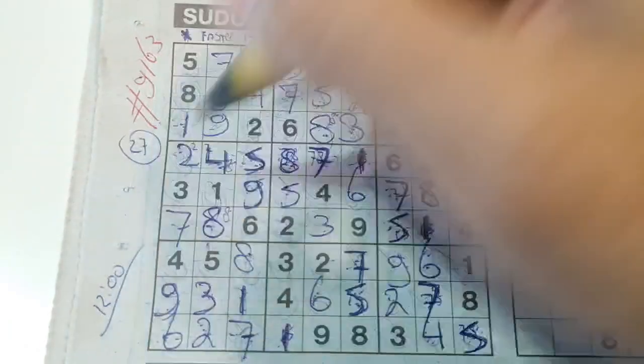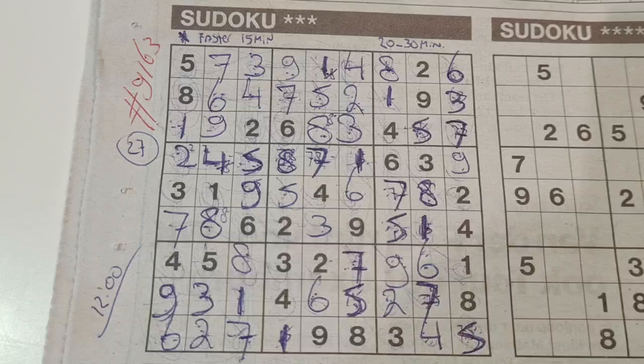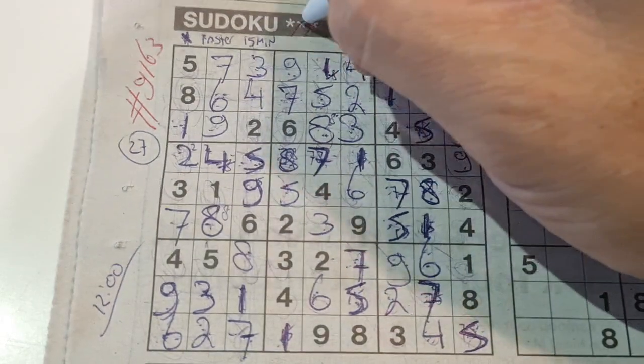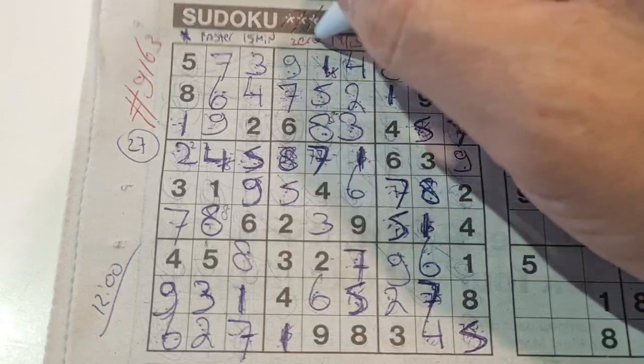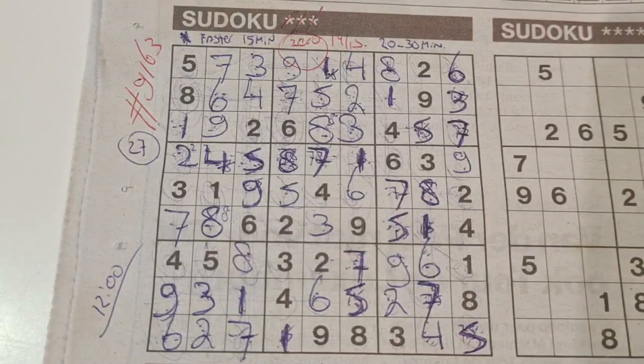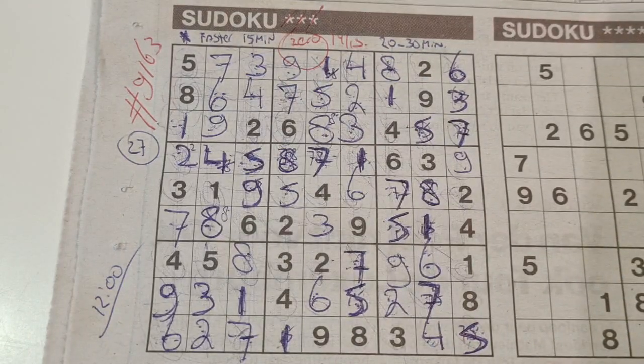Well. Not the 3, not the 2, not the 1. It should be a 0 stars. I'm faster than 14, 13 minutes. So well pleased with the time, and I like this one, so really do think so.